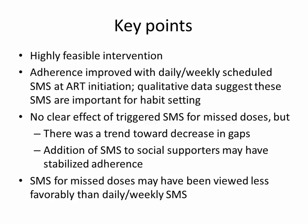I think those are the main points I wanted to mention. Oh, and also one more thing. With the social supporters, we didn't see a clear benefit from that. And one of my colleagues in Uganda is currently analyzing that data in great detail.